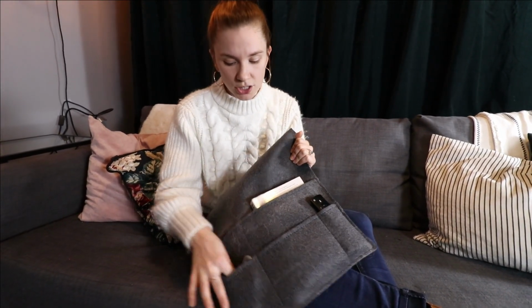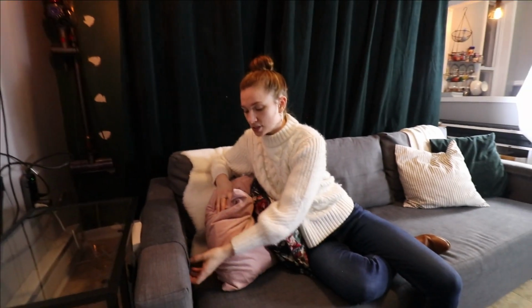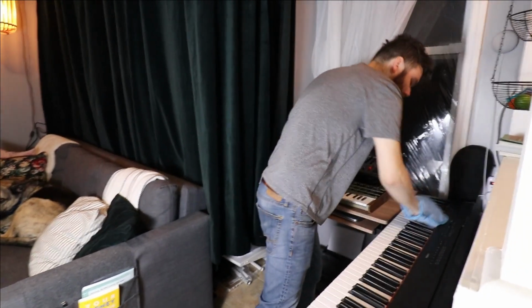So the remote lives in there. We have an extra charger. I keep a book on each side, and a great hack, they literally just hang. I don't even understand it. It's physics, but they just hang. Pretty dope.